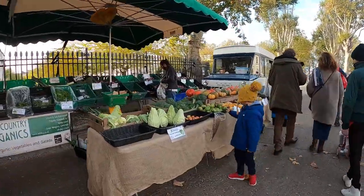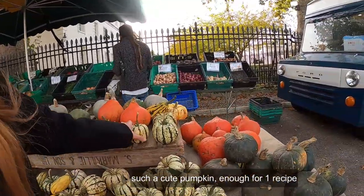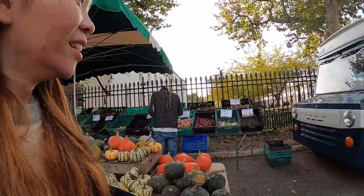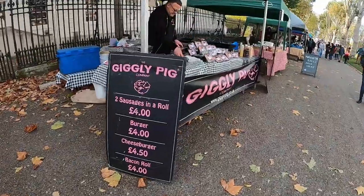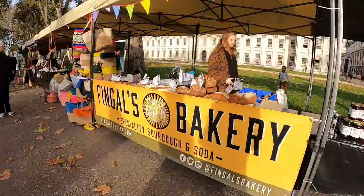Ang cute. Isang dutuan. Seeing these foods while walking gives me energy to walk. Weird.